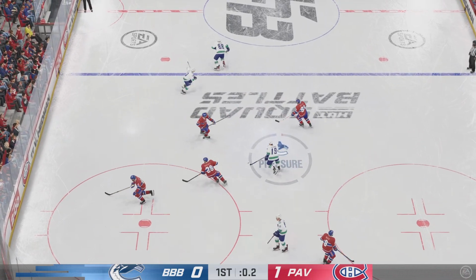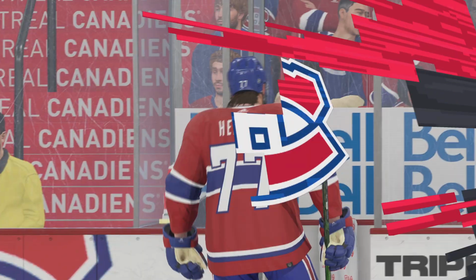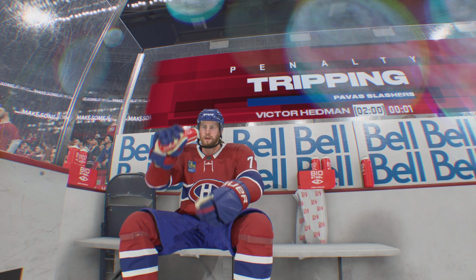Robertson's taken down to the ice. We got a penalty coming up. Let's get the call here. Anytime you lose position on your opponent, this can happen. He gets the sticks out in the feet of his opponent, and guess what? He gets the tripping call.